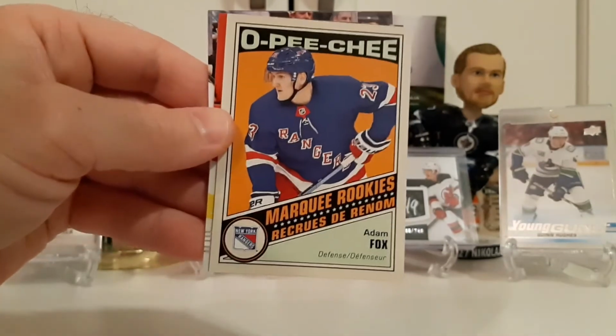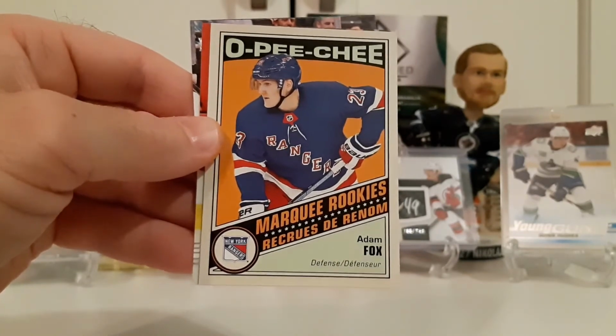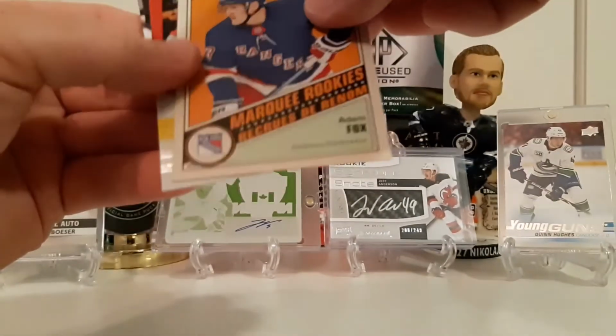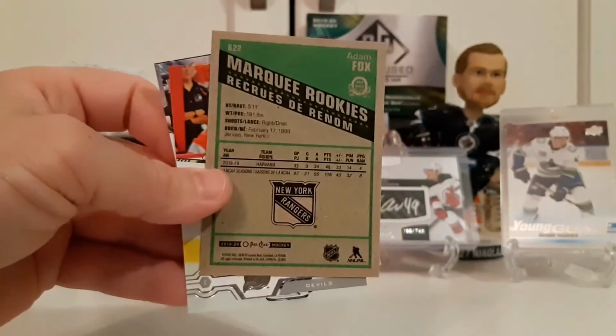Oh. An O-Pee-Chee marquee rookie. At least we got a rookie. Of Adam Fox. It's a good player too. He's going to be a good player for the Rangers, that's for sure. So, yeah. Got the retro. I think that's the O-Pee-Chee retro marquee rookie. But, no young gun out of three packs, really.